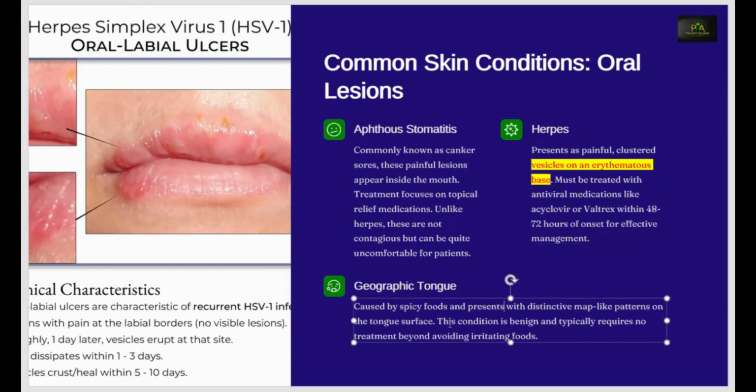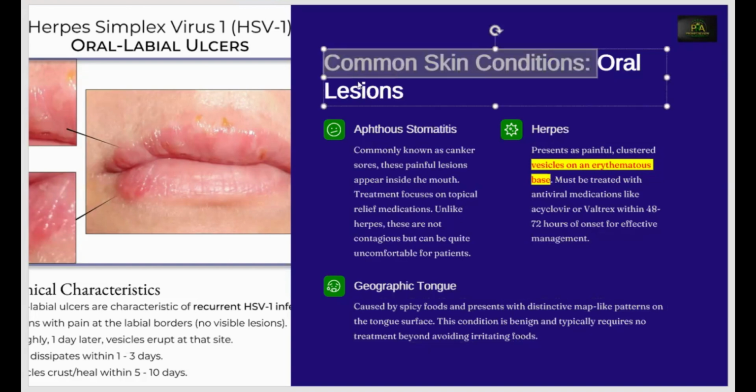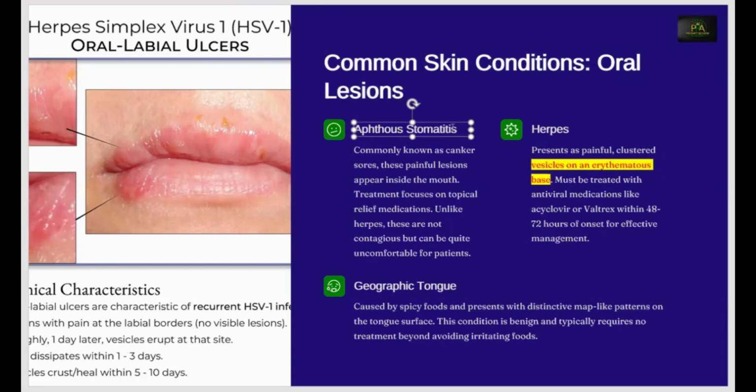Then we have another condition. These are common skin conditions on the oral lesions, the ones you can find in the mouth. Another one was stomatitis, which we covered already, where we use the magic mouthwash. Then another important one is geographic tongue. Geographic tongue is caused by things like spicy food, and it is a benign condition. It looks like somebody ate something really hot, and it has a map-like pattern in the mouth. So you can look up the picture, geographic tongue.